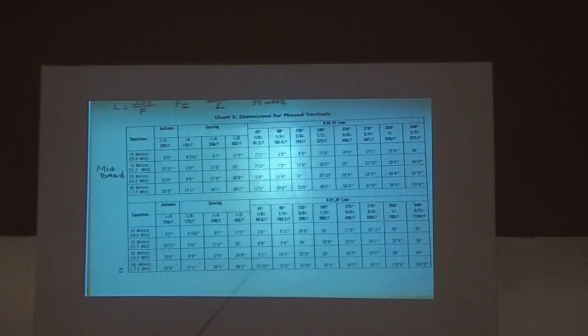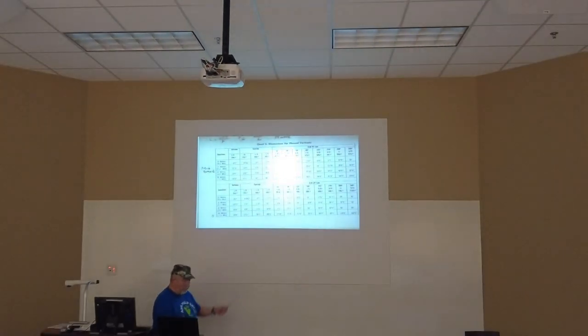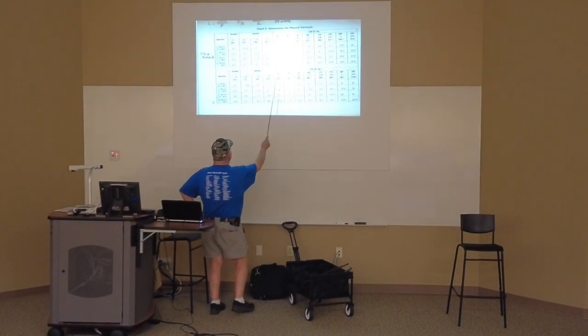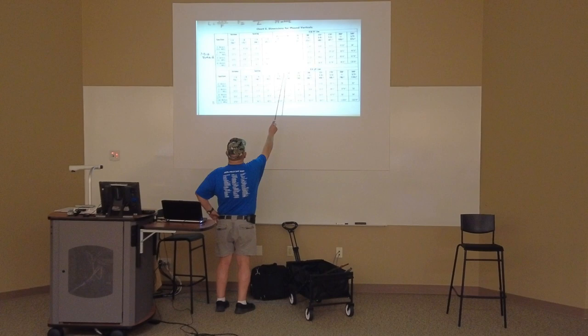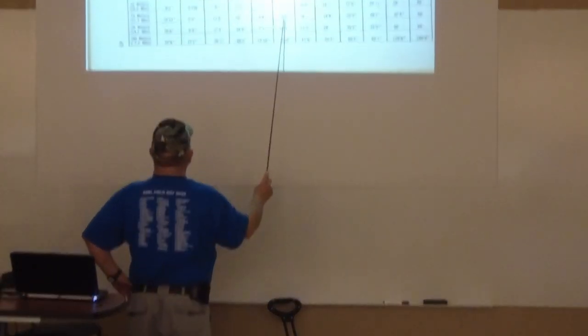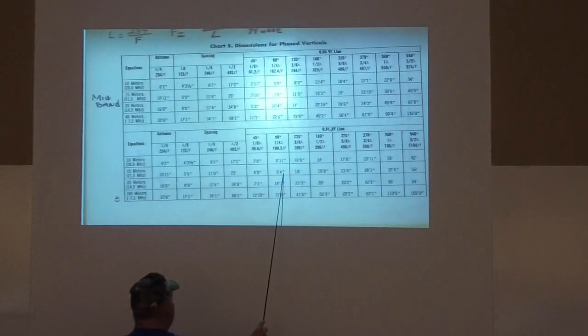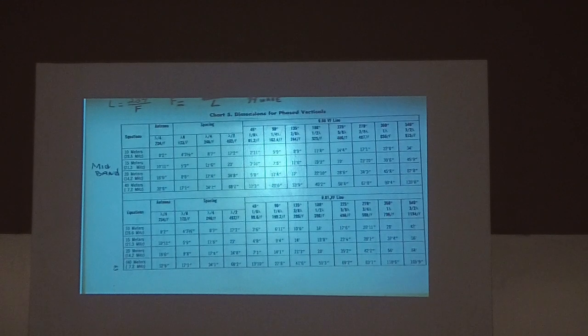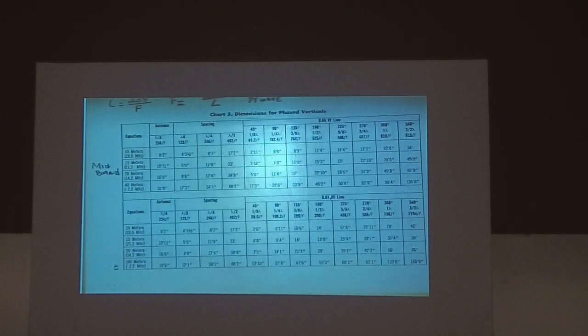So if you notice, a quarter wavelength for 15 meters at .66 is 7 feet 8 inches. Down here at .81 it's 9 feet 4 inches. So you've got to be careful. You've got to know what the velocity factor is of the coax that you're using.